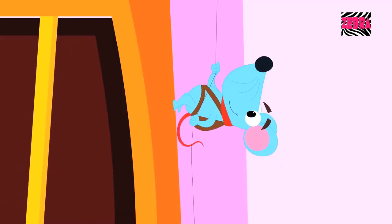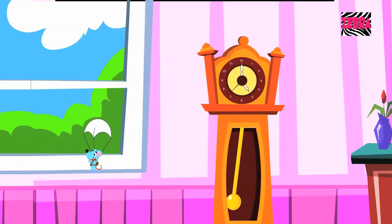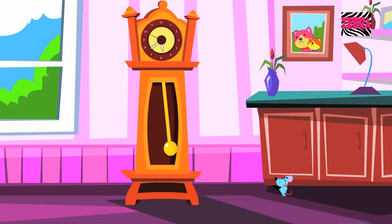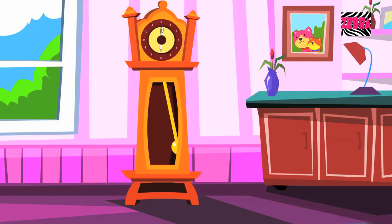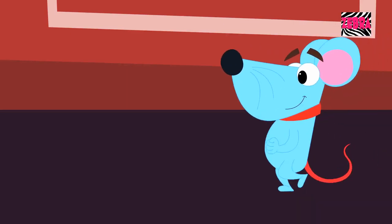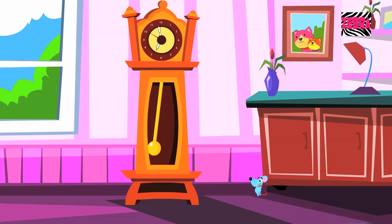The mouse ran up the clock. The clock struck five, the mouse took a dive. Hickory dickory dock. Hickory dickory dock. The mouse ran up the clock. The clock struck six, that mouse he split. Hickory dickory dock. Tick tock tick. Tick tock tick. Hickory dickory dock.